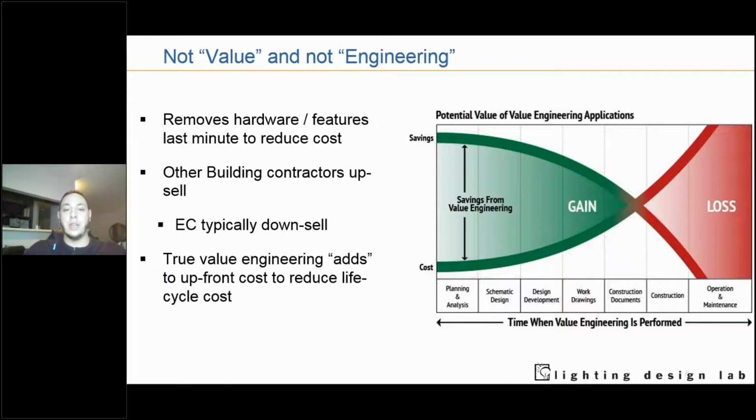But again, everything that you may remove up front, be it features and hardware, ultimately is a loss after the system is implemented. Because what gets removed can usually improve the life of the system, and provide those non-energy benefits that can really improve the quality of life of the tenants in a space. True value engineering should add to the upfront cost, again, to get systems and products that can be incentivized by utilities, or can give you a longer lifetime of the system. So again, the story should never be about the upfront cost, but about the life of the system, and we're gonna expand on that a little bit later.